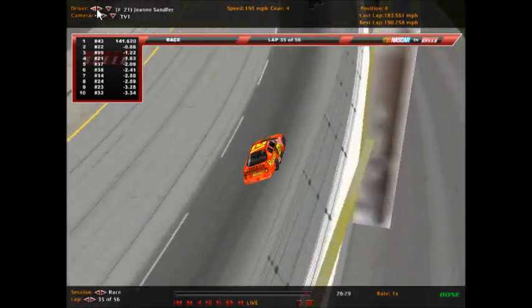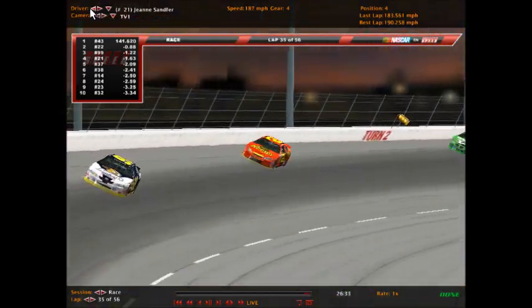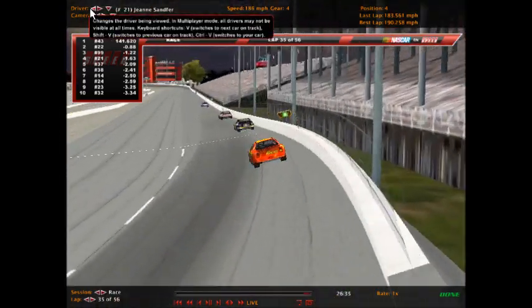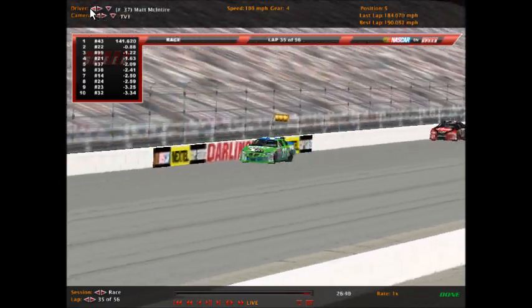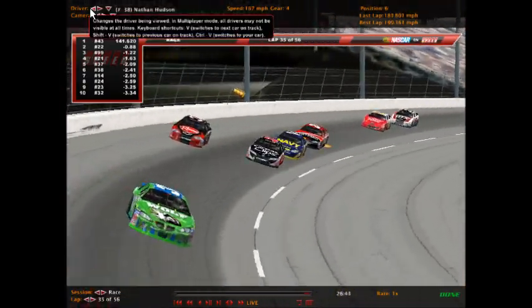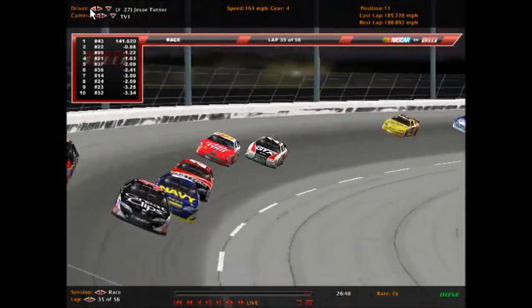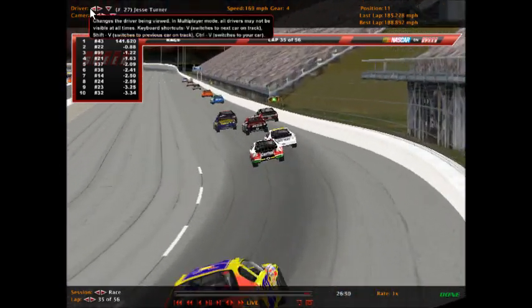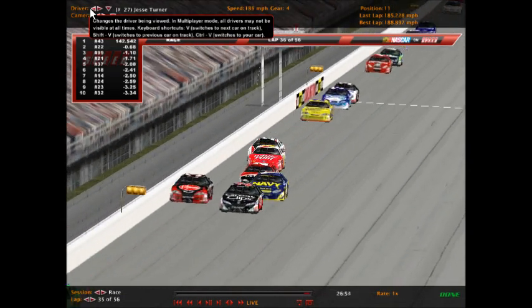So the front 3 is still Collard, Gardner, and Watson. Then Jean Sanford's out at the 4th position. It's the best she's run since her win at Talladega in the Winston 500. Matt McIntyre's at the 5th position. 6th right now is Nathan Hudson. Then Benjamin Miles 7th. Kyle Matthews 8th. 9th is Keith Badson. And Jesse Turner from 40th up to 10th in the 27 car.